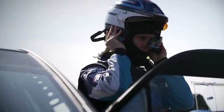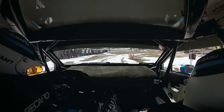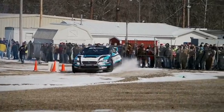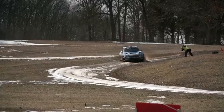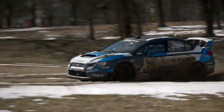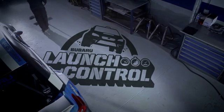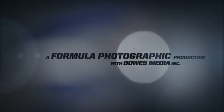Within hours, road conditions are expected to go from unpredictable to worse. In only the second event of the season, in a brand new car, that foundation becomes key. Should make for an exciting rally.